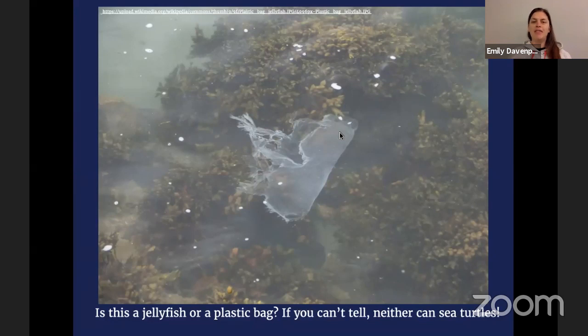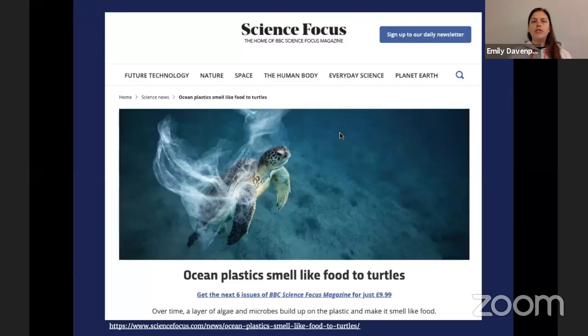It's a disintegrating plastic bag in the water. And if you can't tell upon first glance whether it's a bag or a jellyfish, neither can sea turtles. And sea turtles love to eat plastic bags. Also, a surprising development that just came out this year: plastics smell like food to turtles.